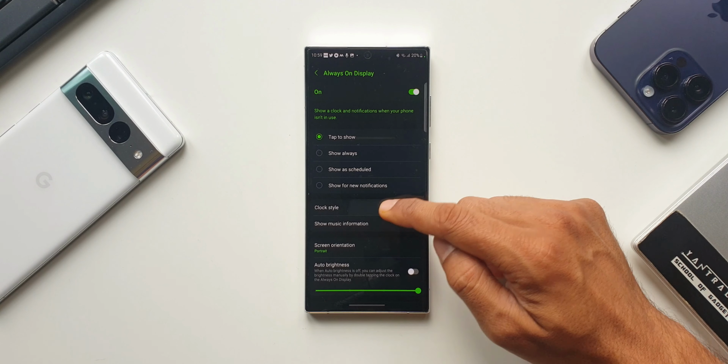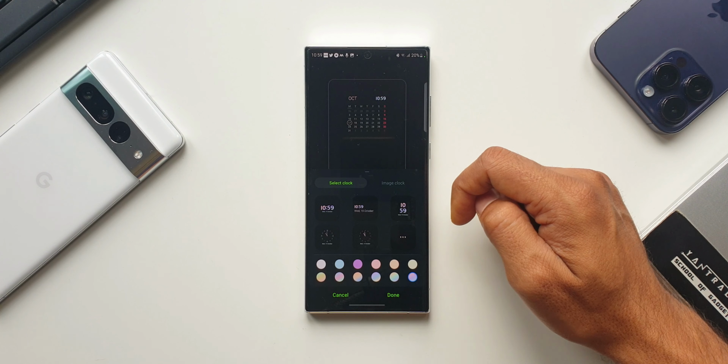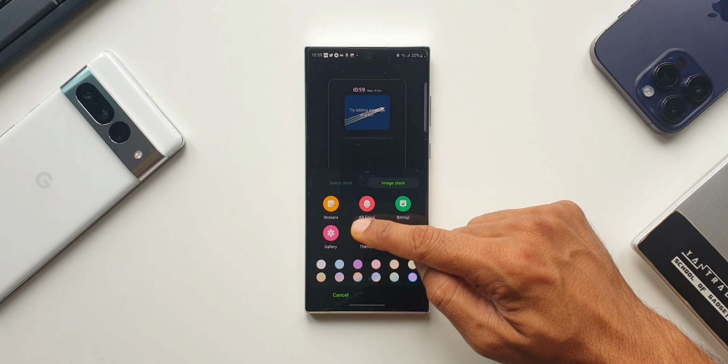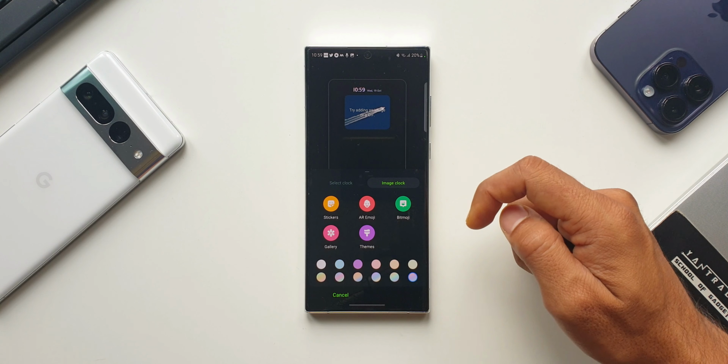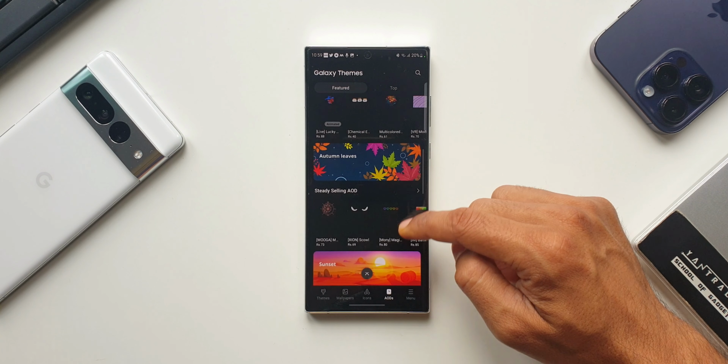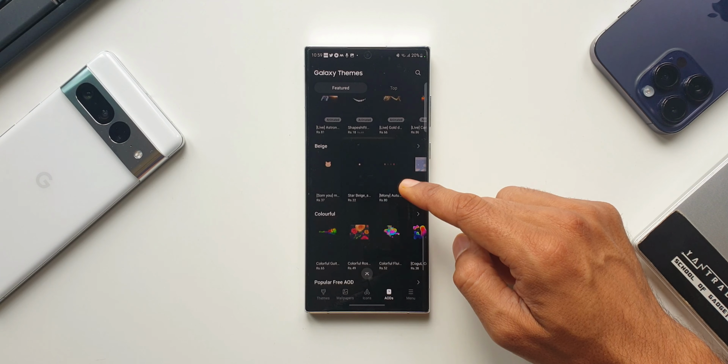Then we can tap on the clock style to choose the clock you want and the color you want to set on that particular clock. We can also select stickers, AR emojis, Bitmoji, or images from gallery, or we can go to theme store to select some cool free or paid always on displays which can be set on the lock screen. That is cool.